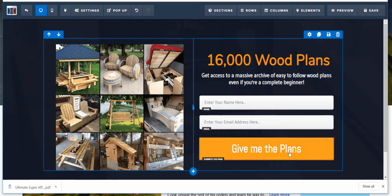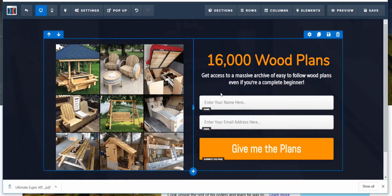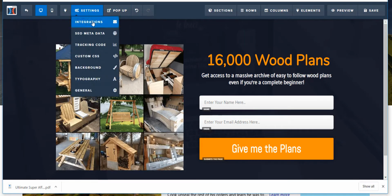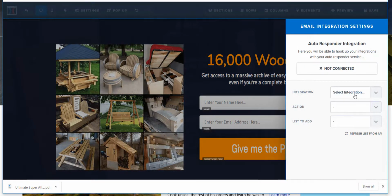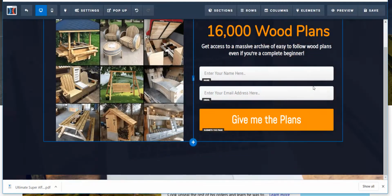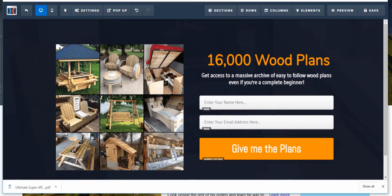Okay, that's awesome, right? But the thing is with this, you want to link it with your autoresponder that way. And if you don't have an autoresponder, then I'll make a video about that. Literally, you just create an autoresponder list and you connect it here. So you go to integrations. Here I have AWeber. I'll put links down below. AWeber, integrate existing form, select a list, DIY. That's the one I have. That's it. Done. Okay. So now this one is prepared and ready for an email opt-in.